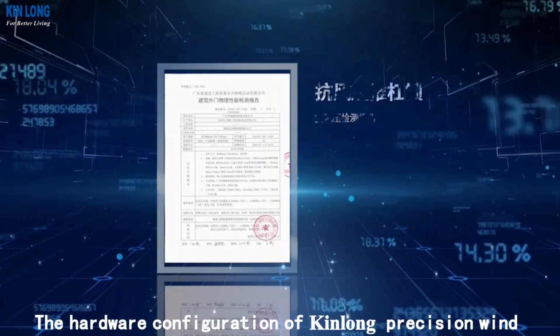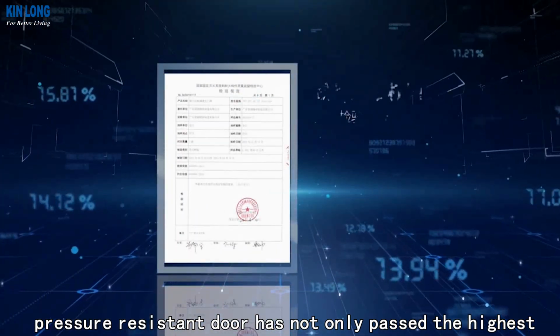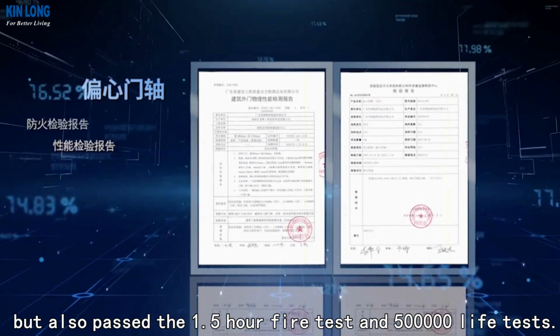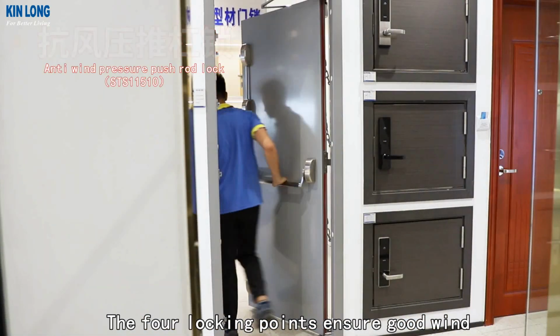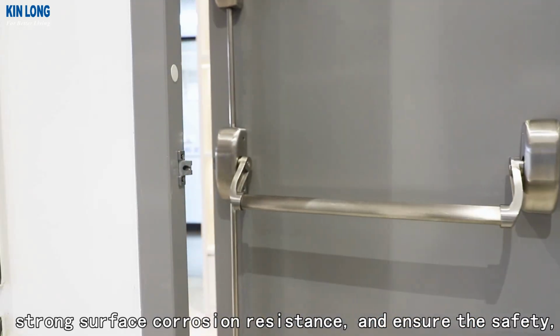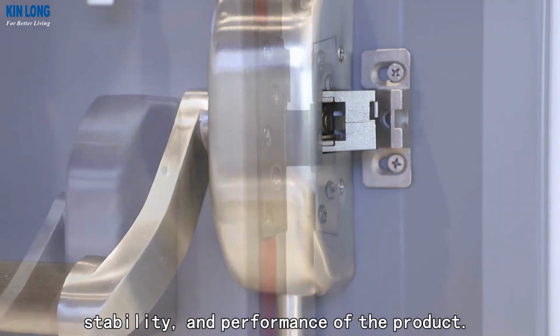The hardware configuration of Kinlong precision wind pressure resistant door has not only passed the highest level 3 wind pressure test, but also passed the 1.5R fire test and 500,000 life tests. Anti-wind pressure push rod lock. The 4 locking points ensure good wind pressure resistance, overall high-end atmosphere, strong surface corrosion resistance, and ensure the safety, stability, and performance of the product.